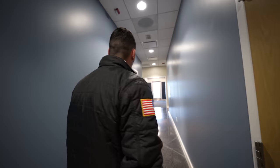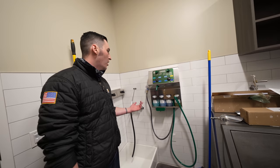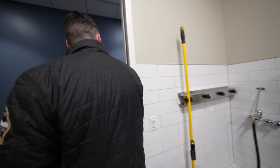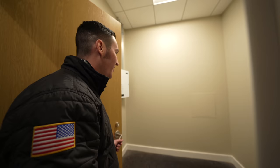So this is our kind of washroom. This is where we keep the laundry stuff, where we have all the things that we use to clean the floors and like the tabletops, things like that. We have an ice maker in here, and mostly just our supplies and things like that. So again, this is just more area for storage. We don't have anything in here either. We're still just working on getting everything put together. It's quite a long process to set up a brand new firehouse.